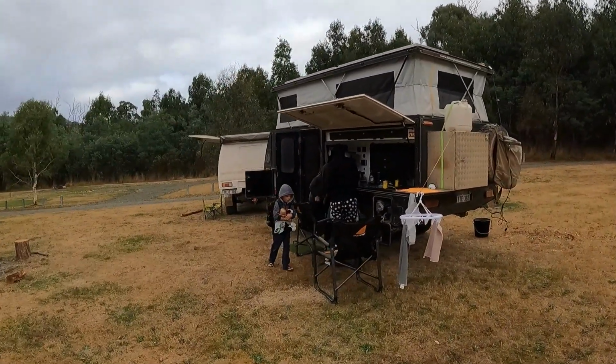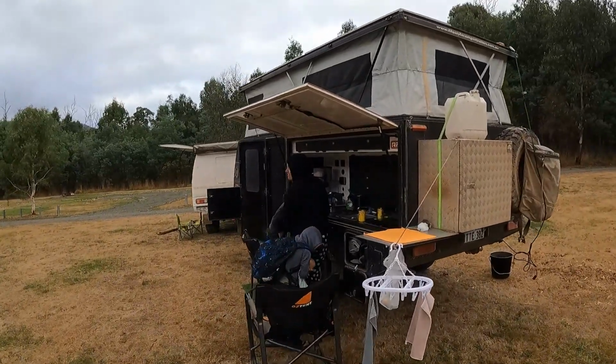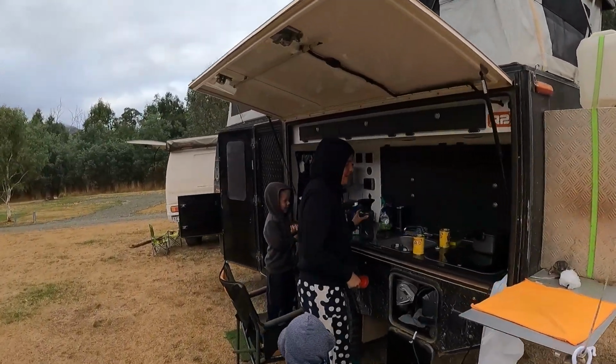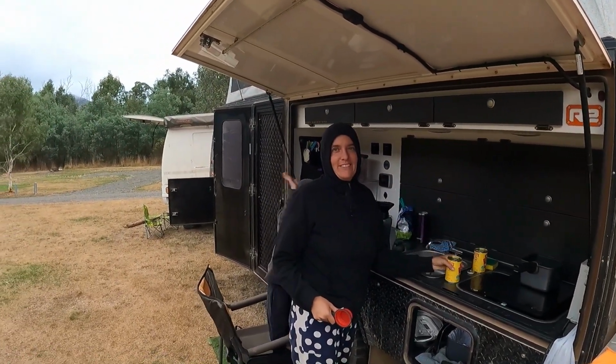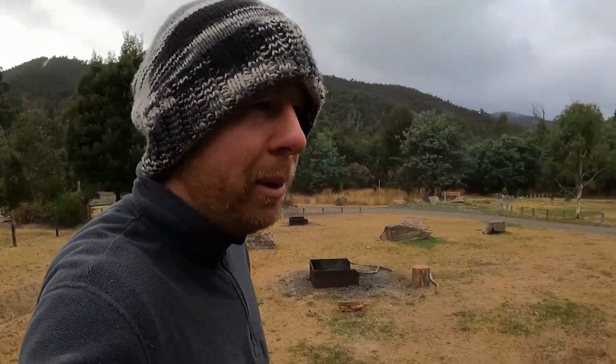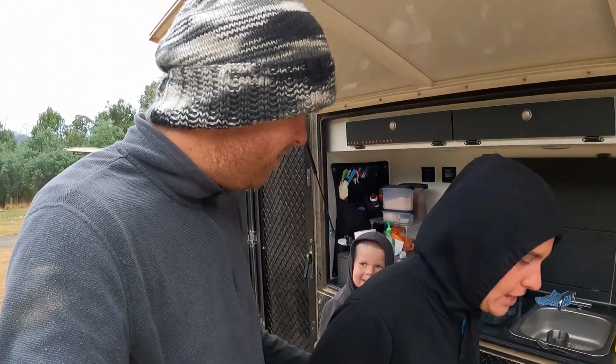So, breakfast on the go. What's for breakfast, darling? We're having a lovely breakfast of tin spaghetti on toast. And Aaron's forgotten, but it's actually our wedding anniversary. Ow! Happy, that's the 20th, isn't it? Tuesday. No, it's Monday. Happy 11th wedding anniversary. 11 years married, hey? Yes. Ow! That actually really hurt.